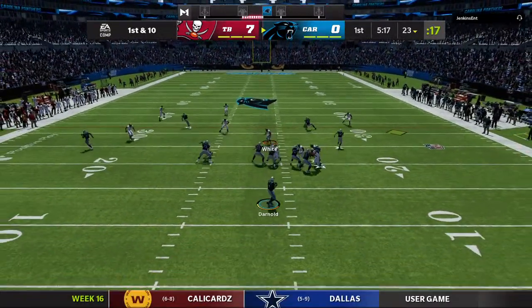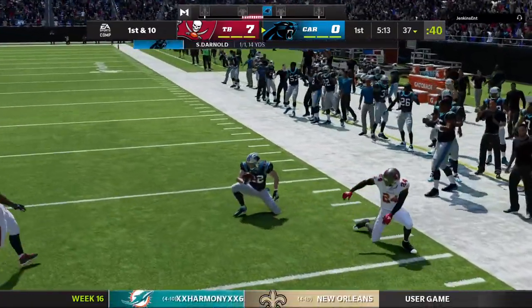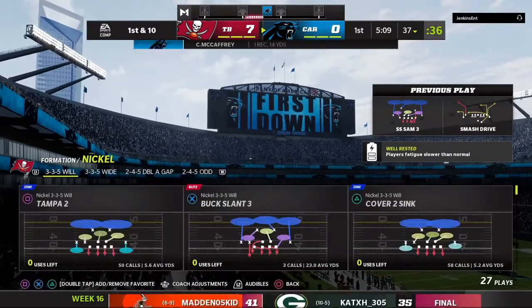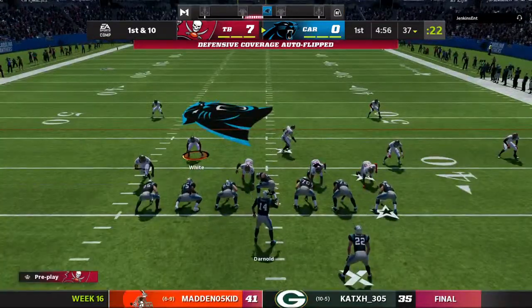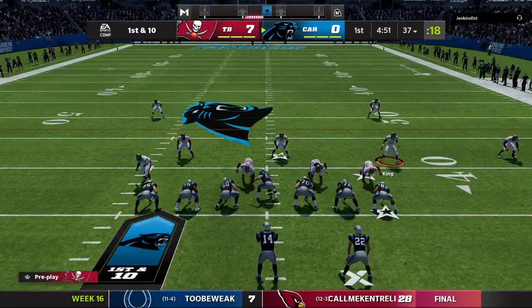A first down throw, Darnold. Gets this to his running back. It's Christian McCaffrey. And he's taken down, but able to slip across the 35. First play of the drive going for 14 and also going for a first down.